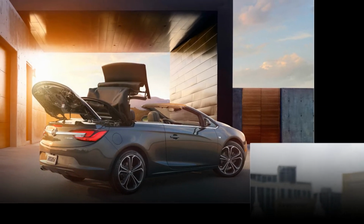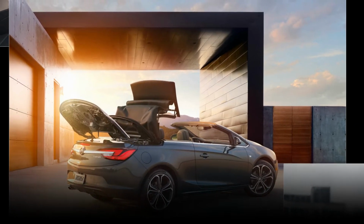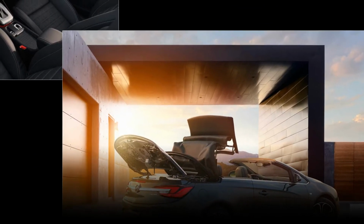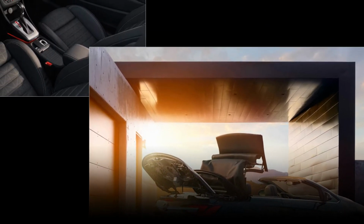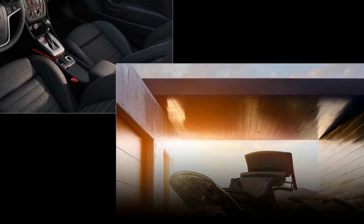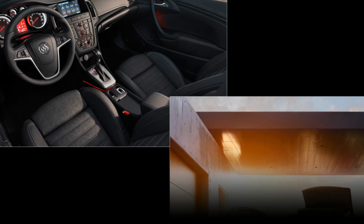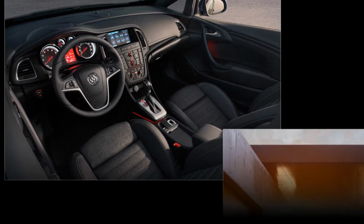The Cascada is nearly as heavy as the BMW M4 convertible, which has a retractable metal hardtop and a turbocharged 6 under the hood. But here's a sentence we've never written before: the Buick is notably stiffer than the BMW. All of that bracing pays off with a dearth of flex and zero cowl shake.